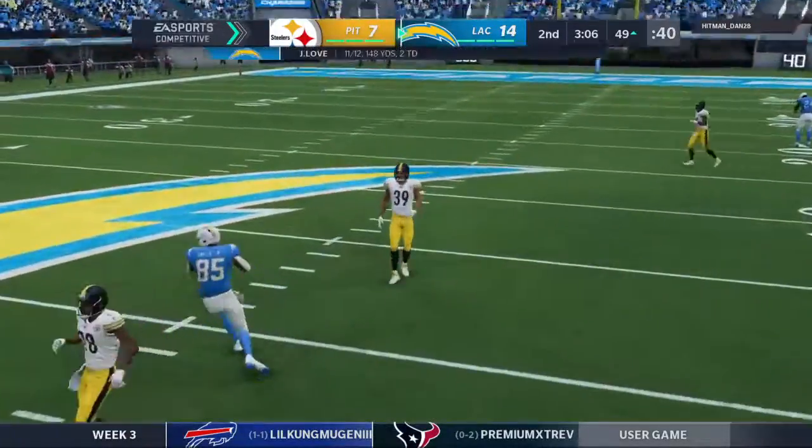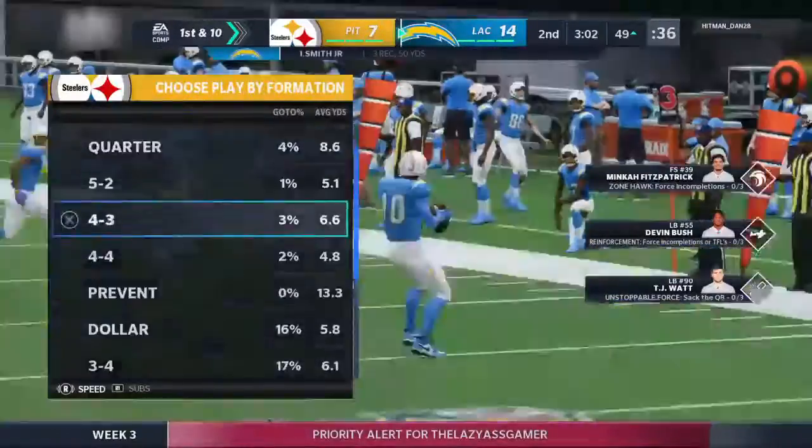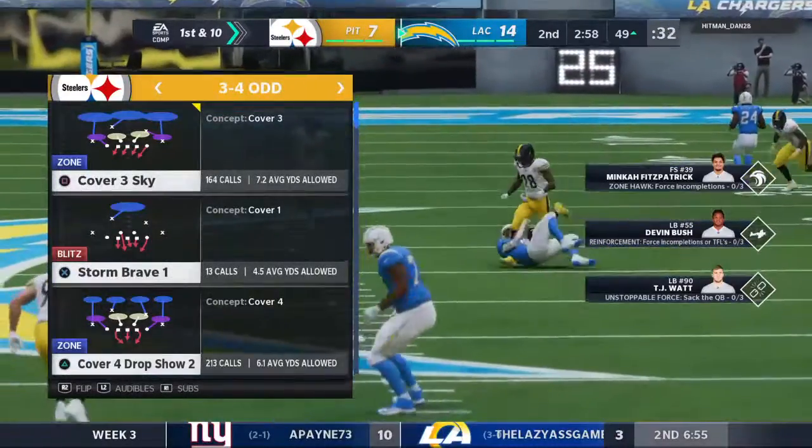But it's caught on the right side at Smith. And he'll be taken down, but not before he works it past the 50. 15 yards on the play, 1st down. 29-yard line.